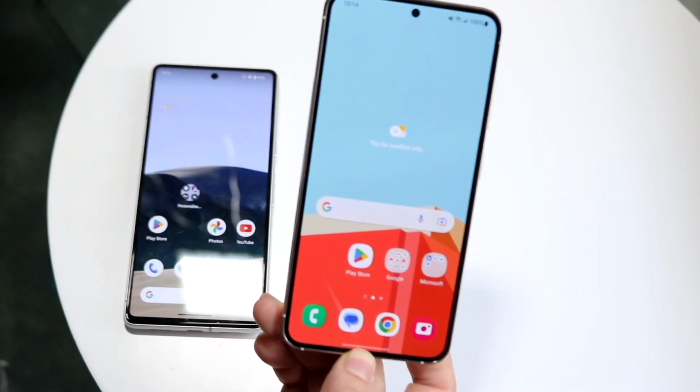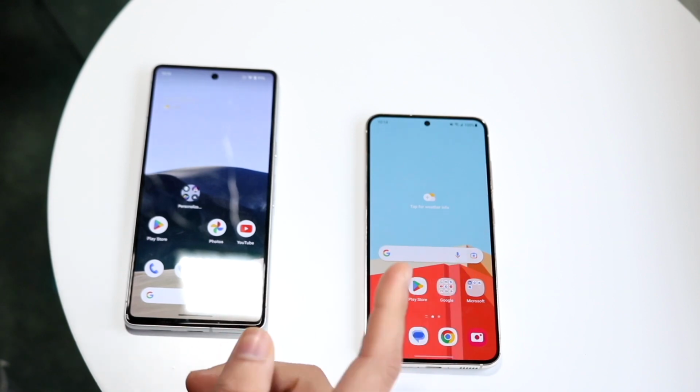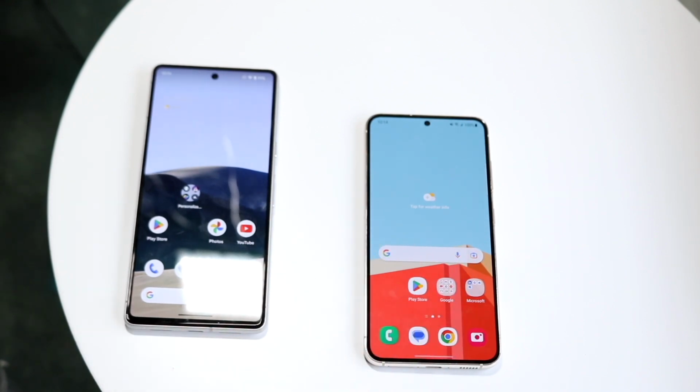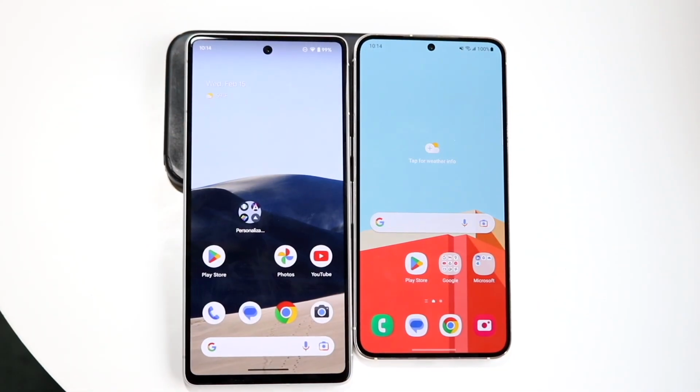chipset inside of it with 8 gigabytes of RAM, where the Google Pixel 7 has that Google Tensor G2 chipset inside of it with 8 gigabytes of RAM as well. So let's go and see which one's the faster one between both. Okay, there we go. All the apps are cleared out in the background, as you guys can tell. So let's get into it.